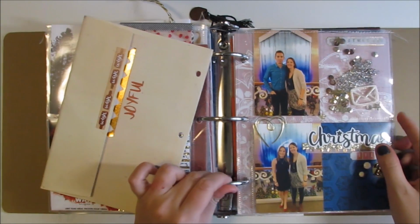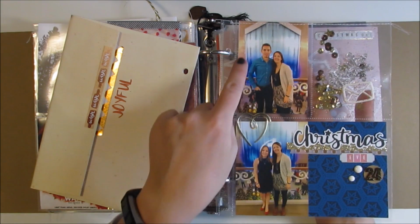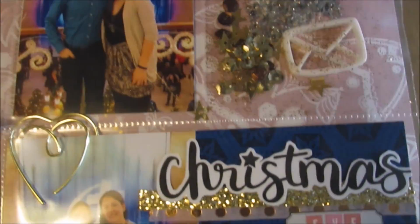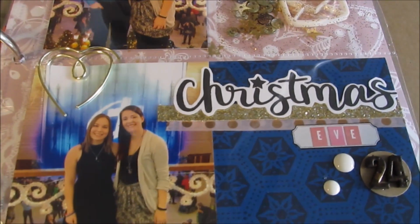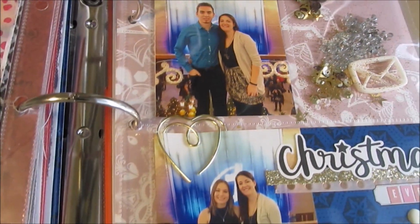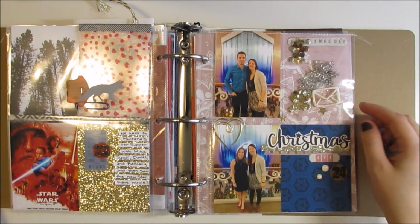But then I've got this Christmas Eve page, so same thing. We have my husband and I, my sister-in-law and I stamped Christmas and cut it out from our Home for the Holiday stamp set. Used a little label and some stickers to spell out Eve. So I really love how this page came out. There's that cute heart paper clip that's from Freckled Fawn.